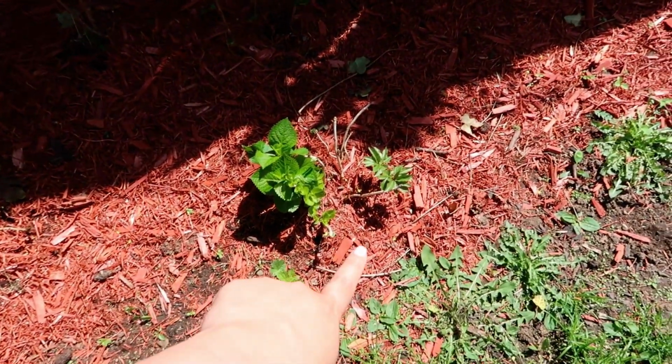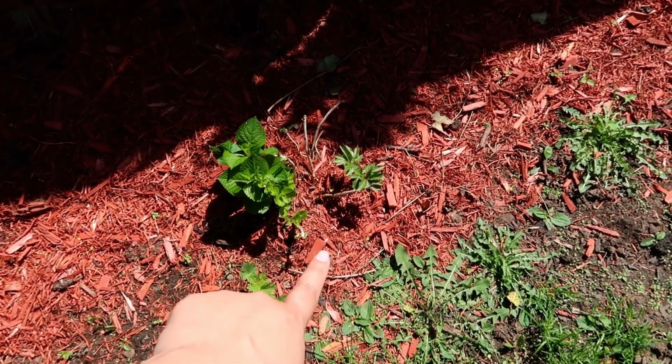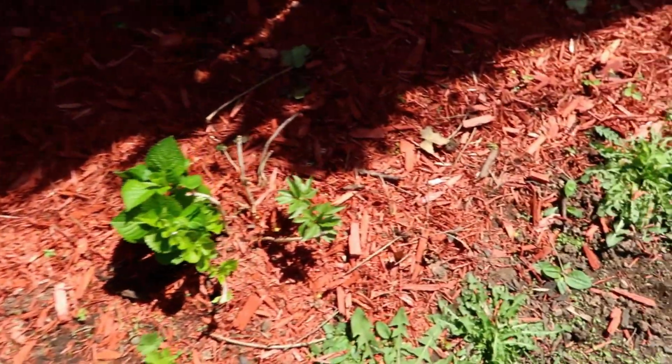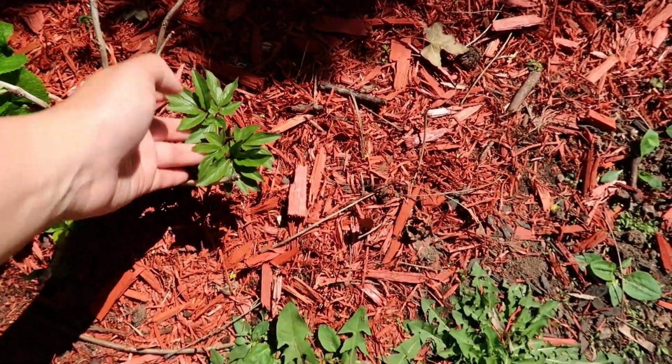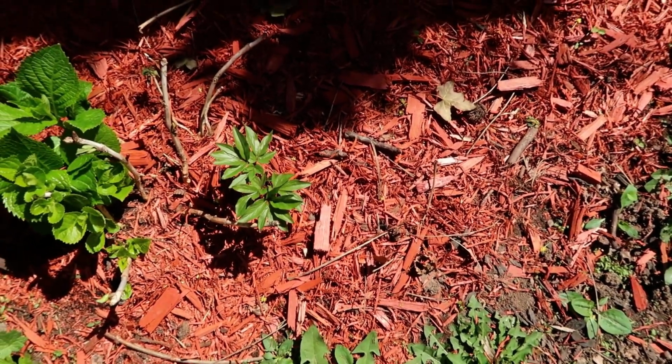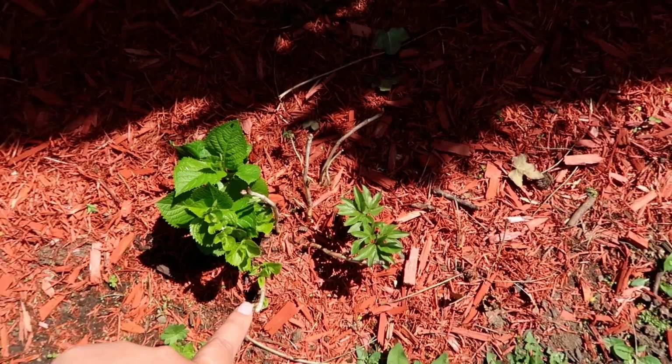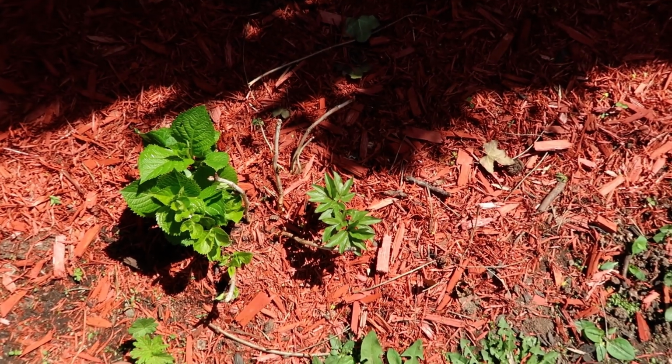Right here. This is really random. I did not know that was there. But these are hydrangeas as well. So I don't know what I'm going to do with this. I kind of want to dig it out, but I don't really want to bother it. So let's see what it does, because this situation is not a good situation. They're going to start competing for nutrients.